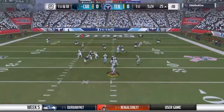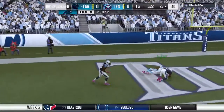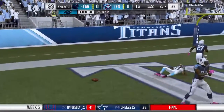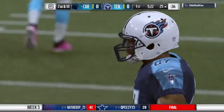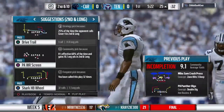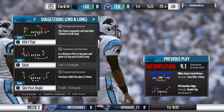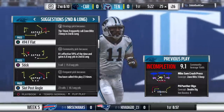Now a play fake here on first down. And incomplete. He dropped it in the end zone. After all the preparation, all the practice, a play like that will actually break your heart. They had everything they wanted, just unable to complete it. In the end zone, a big-time drop.